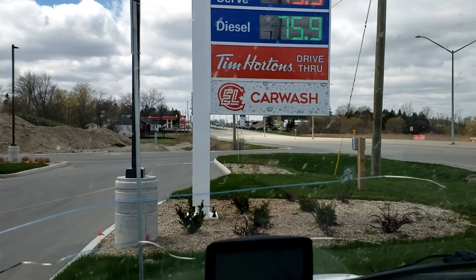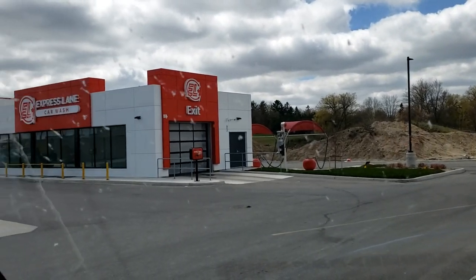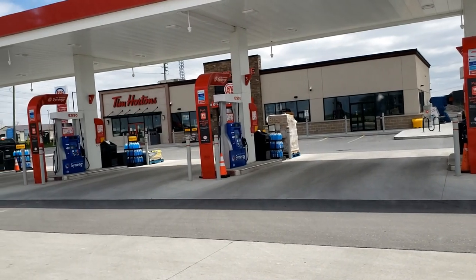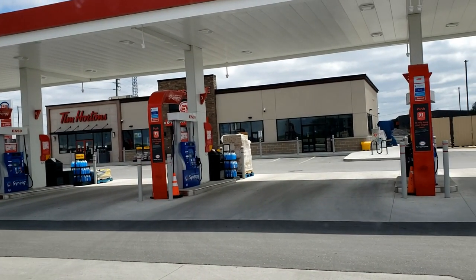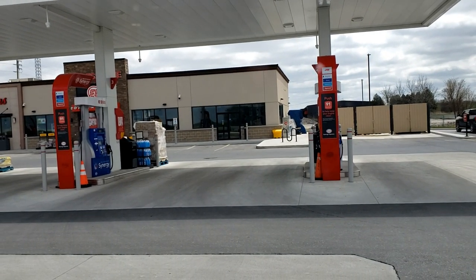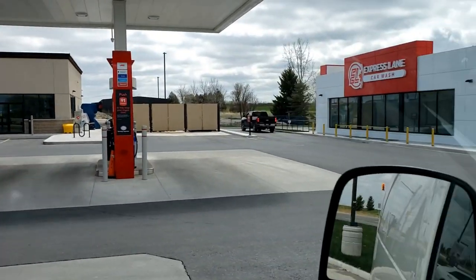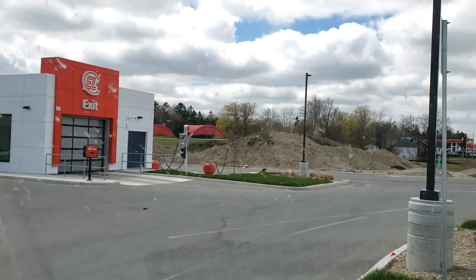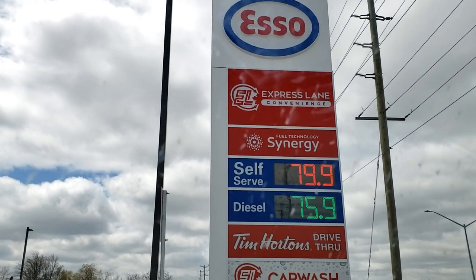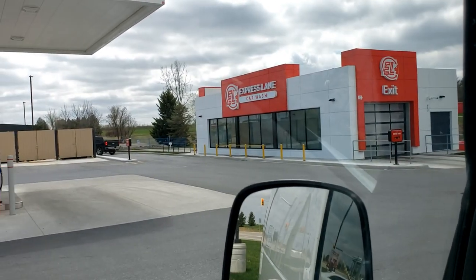I was down that road and saw this, so I thought, geez, I need to check this out. It's at a Tim Hortons donut shop, and they've got some vacancy there at the end of the building that's empty. It's called the Express Lane, is what the variety store up there is. You can see Express Lane Convenience. It's the little convenience store, and that's what they're calling their car wash.